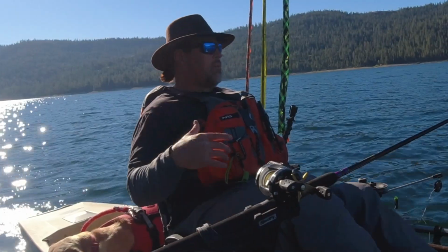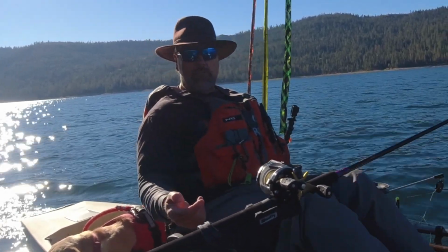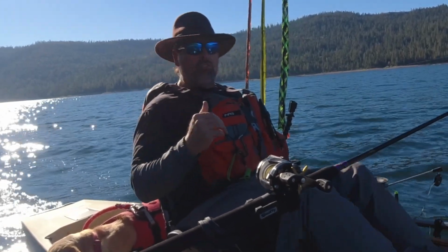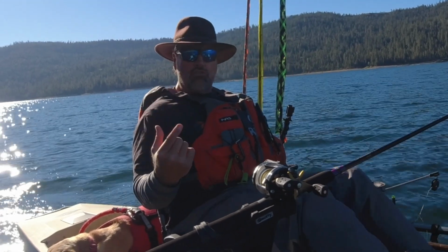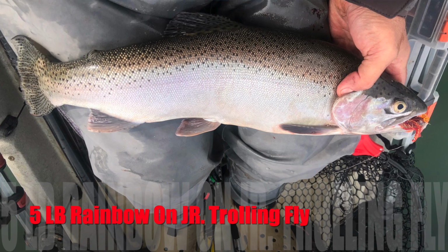Play with color, present that to the fish. You're showing them something novel, something they probably haven't seen before. And when you do that, your chances of a hookup go up exponentially. Finally, on the small side, I have my junior trolling flies. That's just like a junior trigger spoon or maybe even a micro trigger spoon.